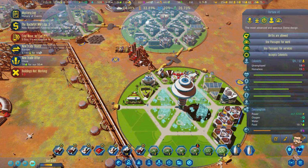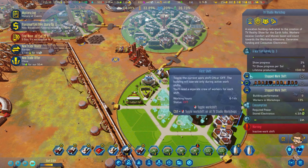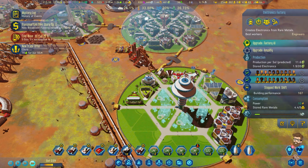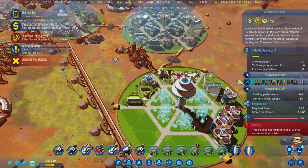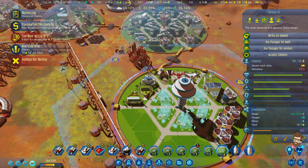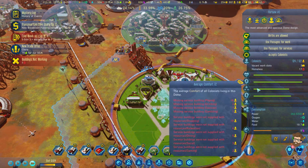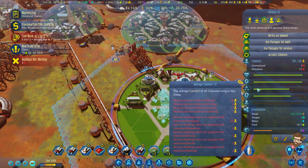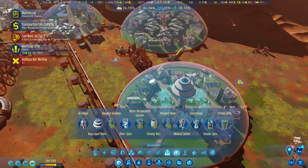I'm running into that late game problem right now. This dome, we do have an employment over here, so let's go ahead and open this shift up. Okay, yeah, we've got a lot of homelessness, but these apartments will take care of that. What are we missing in this dome? Playing, drinking, exercise, gambling. Okay, we're going to need a large garden over here to take care of that.